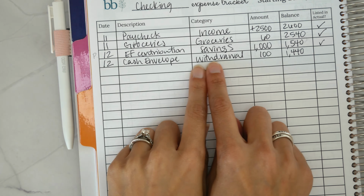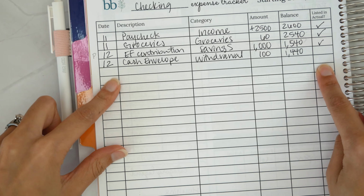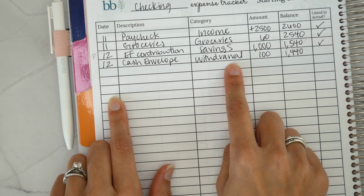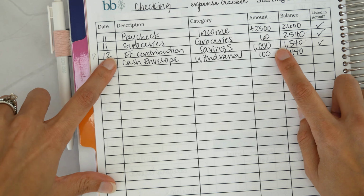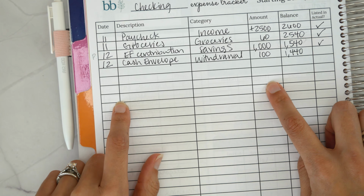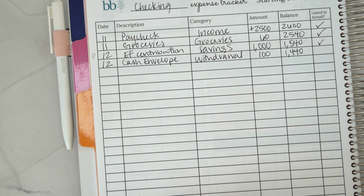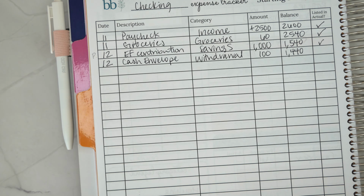Now, whenever you do a cash envelope withdrawal, I want you to leave a little bit of space and resume your tracking down here. I've only done one envelope, so I could just leave one line and that's fine. My rule of thumb is, for the number of envelopes that you're setting up, leave that number of blank spaces on your expense tracker. And you're going to see why. In the final video, part 5 of this series, I'm going to show you what those blank spaces are going to be able to do for you when you close out your budget and reconcile everything. But for now, I'm just going to skip a space and keep going.